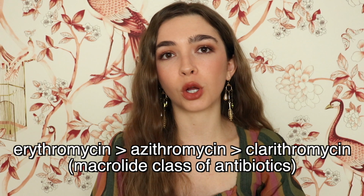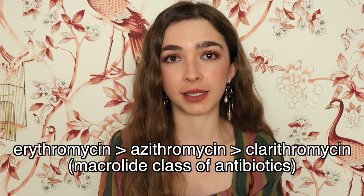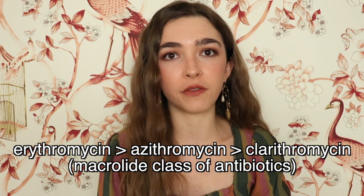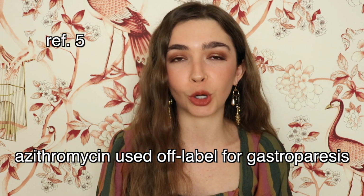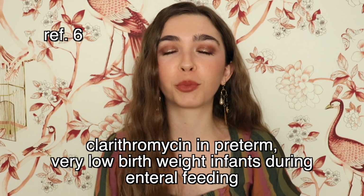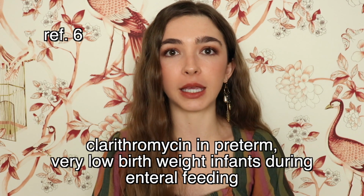Also, erythromycin, as I said before, is used as a prokinetic at 50 milligrams. And the reason that they use erythromycin over azithromycin and clarithromycin is that erythromycin is the best out of all of those three macrolides at inducing the movements of the MMC. But I have found literature for azithromycin that it's used sometimes off-label and controversially for gastroparesis, and I did find several articles saying that clarithromycin was used in a small amount of preterm infants that were having trouble feeding, and it helped them eat and gain weight better.